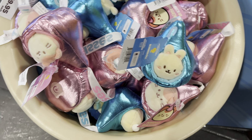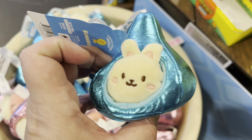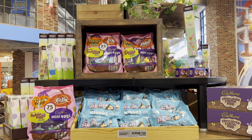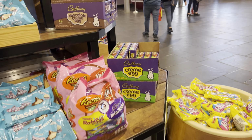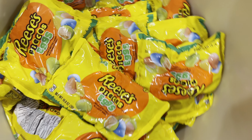I don't know what's going on with these things, but they're in like a kiss. Okay, if you like it, there it is. Kisses and mixed bags. Yum, yum, yum. Reese's Pieces eggs. I like that too.